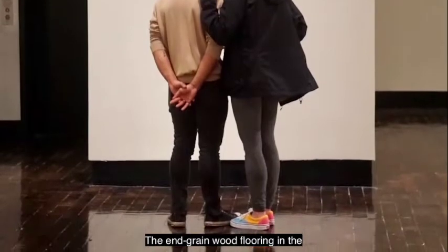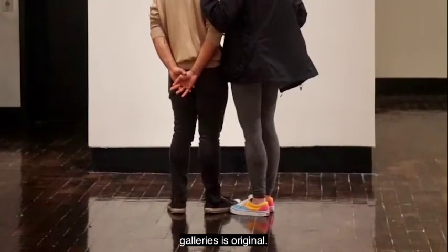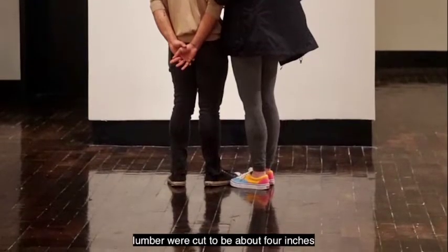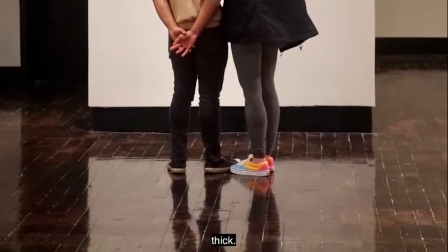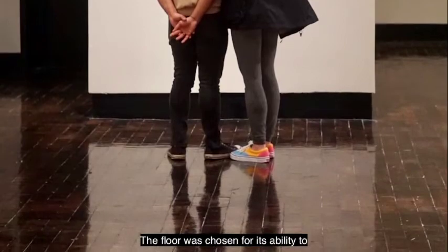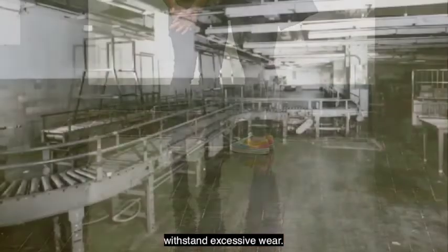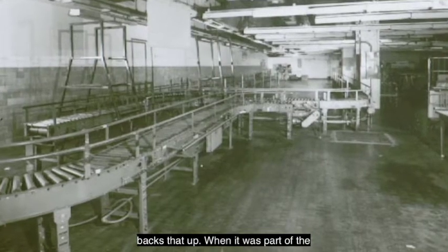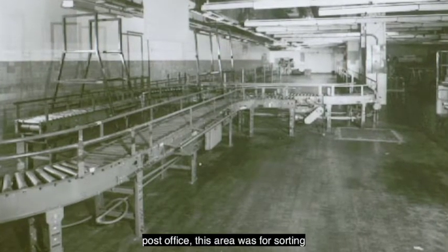The end-grain wood flooring in the galleries is original. To make it, the ends of construction lumber were cut to be about 4 inches thick. The floor was chosen for its ability to withstand excessive wear. Its constant use since 1934 certainly backs that up. When it was part of the post office, this area was for sorting the mail.